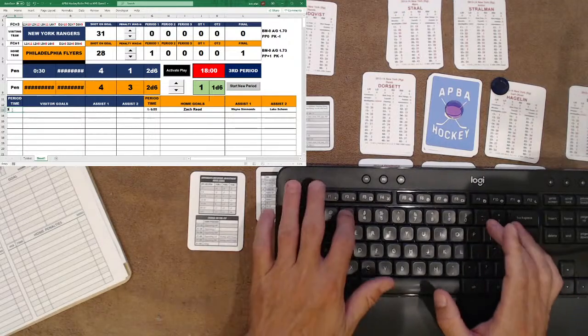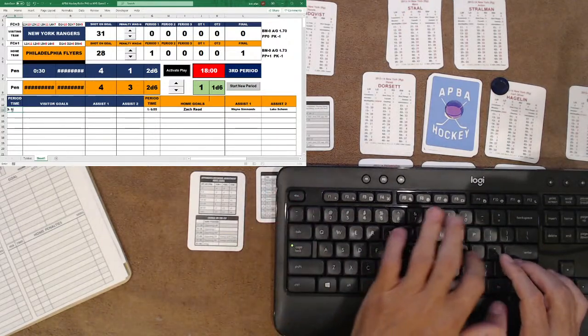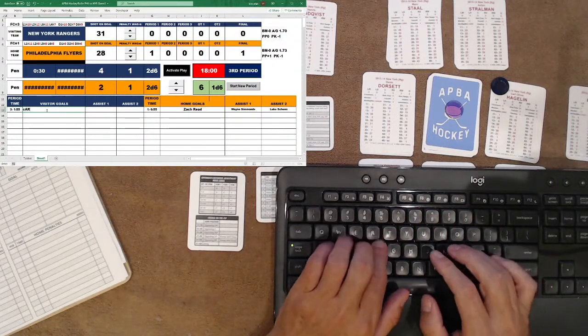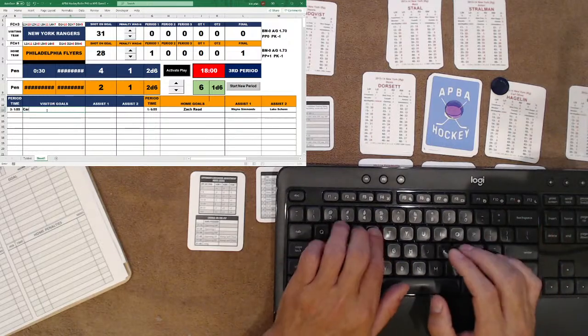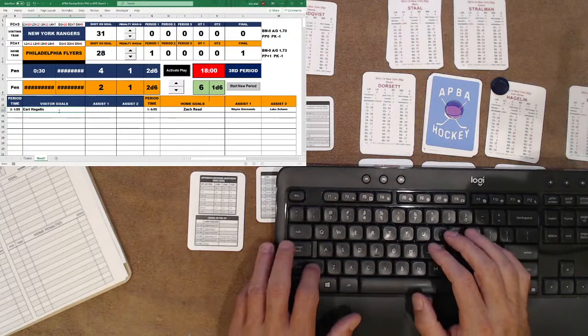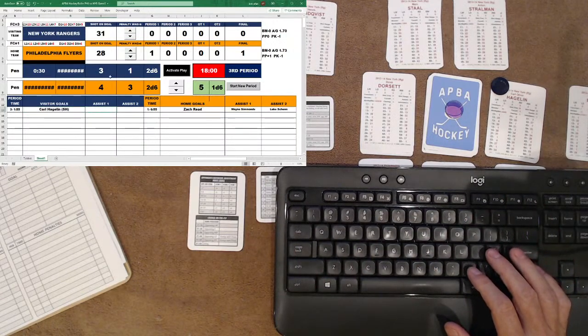and this is going to be third period, and we're going to call this the 1 minute and 55 mark. It's going to be Carl Hagelin, and we're going to call this shorthanded. The assist, so we're going to roll for the Rangers and this die here. And why does that not? Every time I click it, yeah. All right, one more time.